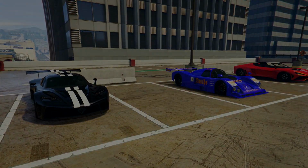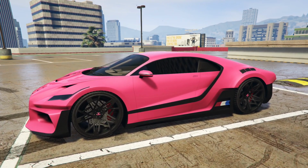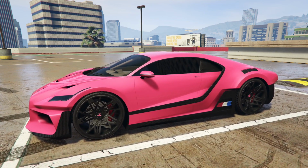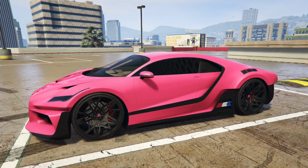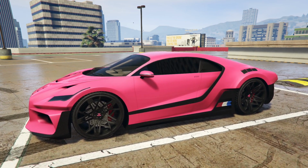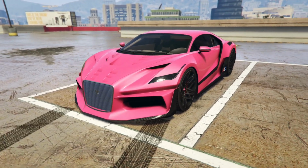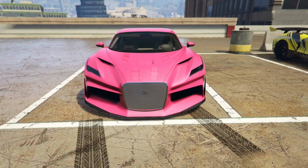So starting with the first supercar, I have the Thrax. The Thrax is a beautiful luxury supercar, sitting at a price of about $2.3 million, and the top speed of the Thrax is about 124 miles per hour, making it about top 15 amongst other supercars for top speed, so not terrible. I mean, it's not the fastest supercar, however, you see how beautiful this car is. And this is a Bugatti Divo, I believe you pronounce it, in real life.